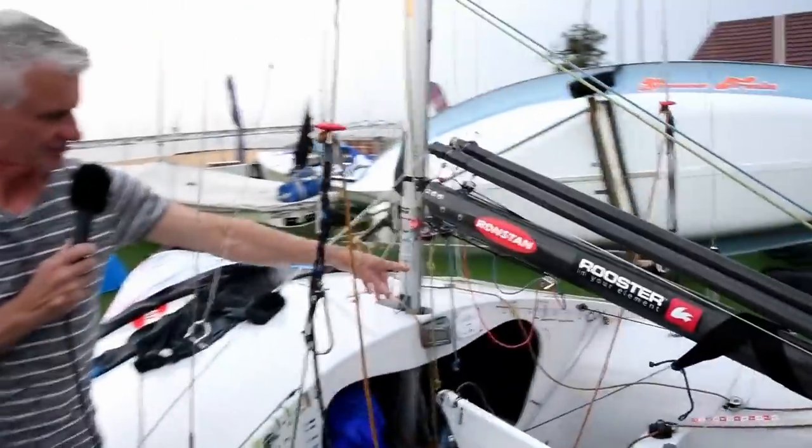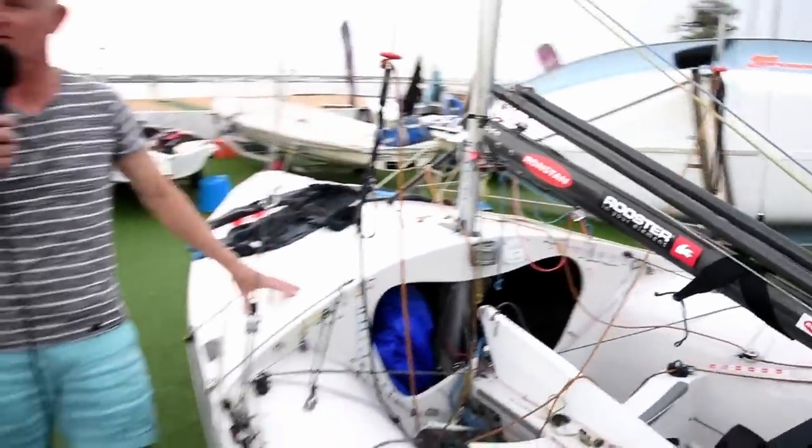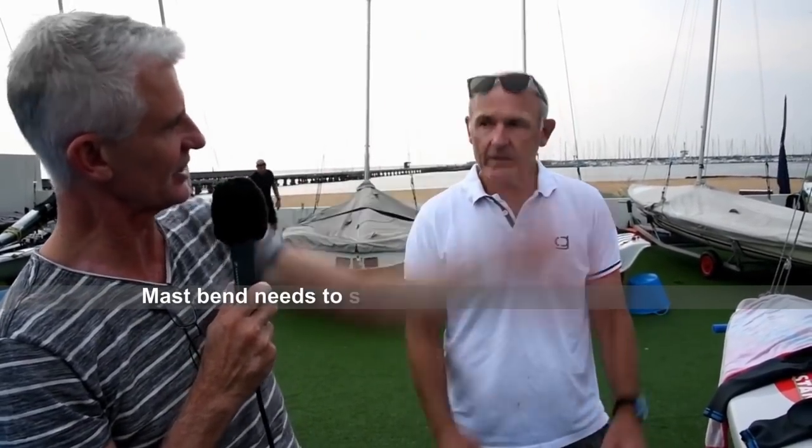So let me understand, when you put the rake in, you just pick the colour and then set your ram and your side stays and your jib all to the same colour? All exactly the same. So when you're on red, you put everything on red, when you're on green, you put everything on green, you're keeping the mast configuration the same all the way back. That's the theory, exactly, yeah?